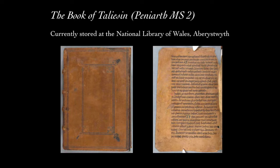But perhaps the main feature of this all-important, historically profound book is the fact that it's actually quite small. It's not that much bigger than a Penguin Classic. I've been very fortunate to have the opportunity to actually go and handle the Book of Taliesin and work a little bit with it in the National Library. And that's the first thing that strikes you when you're looking at the Book of Taliesin, is that even though it's diminutive in form, it's quite weighty in historical importance.